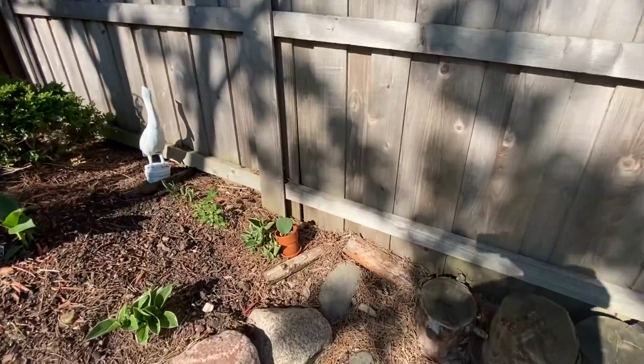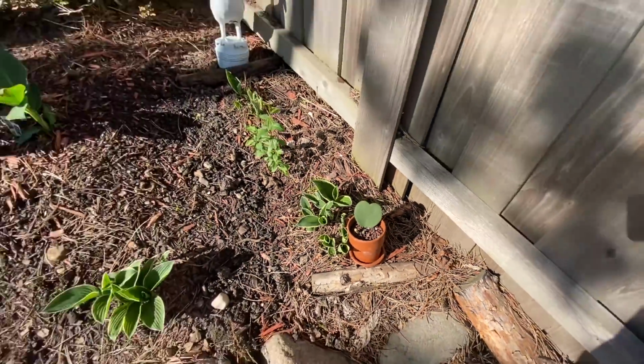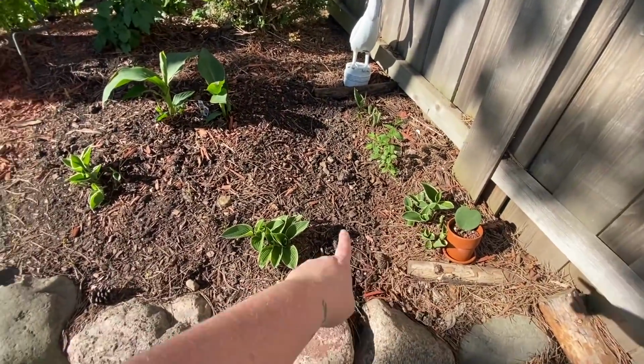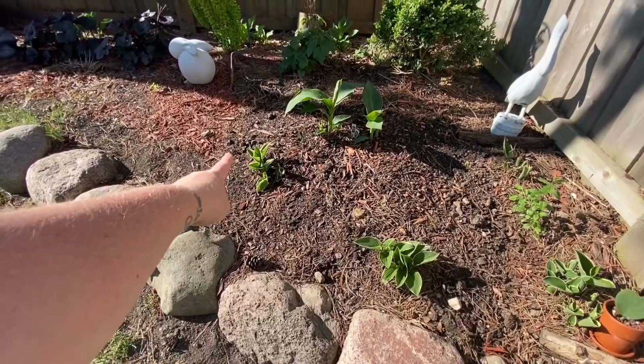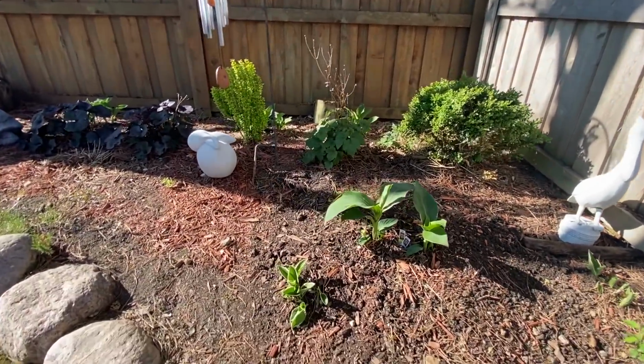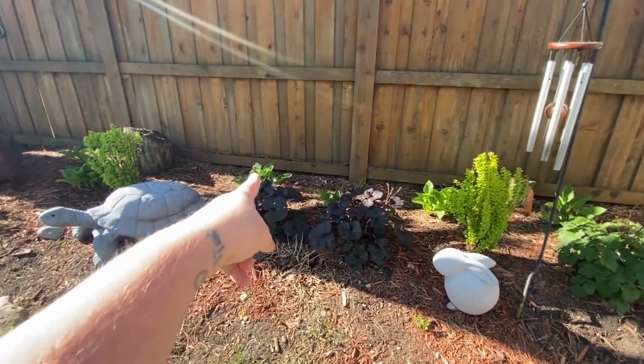Hey, look who made it. My Hoya carnosa. Okay, so back in this section here, there's tons of hostas. They're everywhere. You can kind of see them coming up. They're in the back there. There's different varieties, which is so much fun. I love hostas. They're so pretty, and they come up every single year.